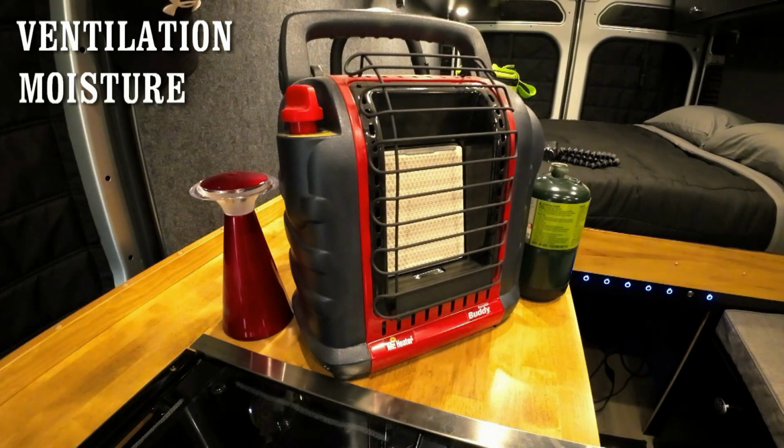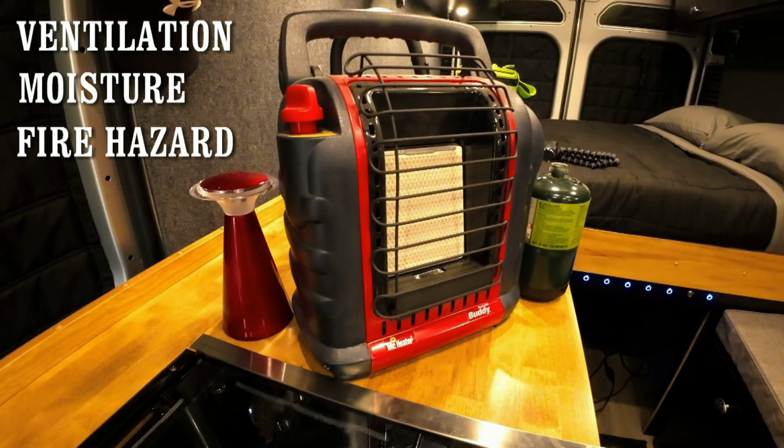The second being moisture. These propane heaters release moisture as a byproduct of their combustion. So in a closed space like a van, this moisture can accumulate over time, leading to issues such as condensation and potential mold growth. So proper ventilation is crucial to mitigate those problems. Number three is obviously fire hazard. While the Mr. Buddy heater has safety features, any heating appliance poses a potential fire hazard. In a small and enclosed space like a van, the risk of fire is really heightened. It's essential to follow all the safety instructions, keep flammable materials away from this heater, and use additional safety measures. You want to keep this thing out of reach.